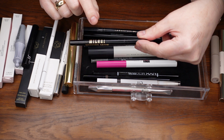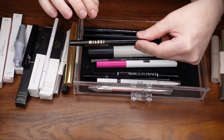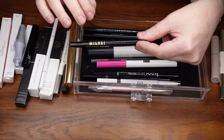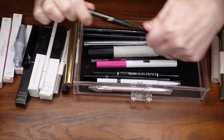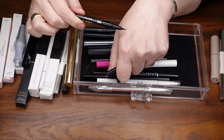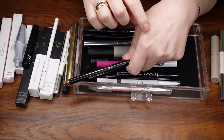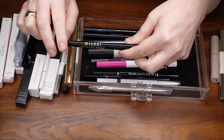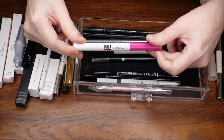Is it the Lift and Snatch? No, the colors are weird. They turn a little purple. And it also is very, very difficult to spoolie through. It deposits too much color. I like how this has a really small fine tip brush on it, and I think that's what you need when you're trying to deposit hair-like strokes. So yes to this, no to the NYX one. I haven't had the NYX one in a while, but I'm gonna let this one go because it's been a while.